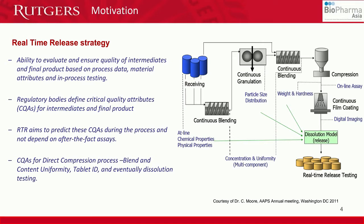Like you can obtain information from the continuous blending operation that you have there. Besides that, you can obtain information in the form of the knowledge of the incoming raw materials. And you can put that together with the information that you obtain from the in-process point measurements. An example of an in-process measurement is just looking at the concentration and the uniformity data by plugging in NIR in your system, or any other PAT tool for that matter.